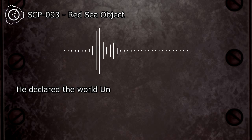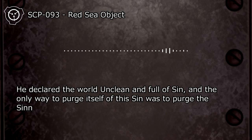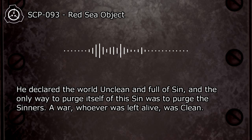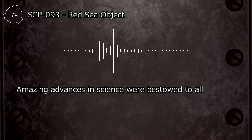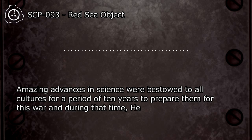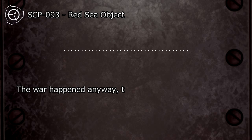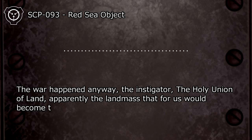He declared the world unclean and full of sin, and the only way to purge itself of this sin was to purge the sinners. After the war, whoever was left alive was clean. Amazing advances in science were bestowed to all cultures for a period of 10 years to prepare them for this war, and during that time, He disappeared. The war happened anyway, the instigator, the Holy Union of Land, apparently the landmass that for us would become the United States.